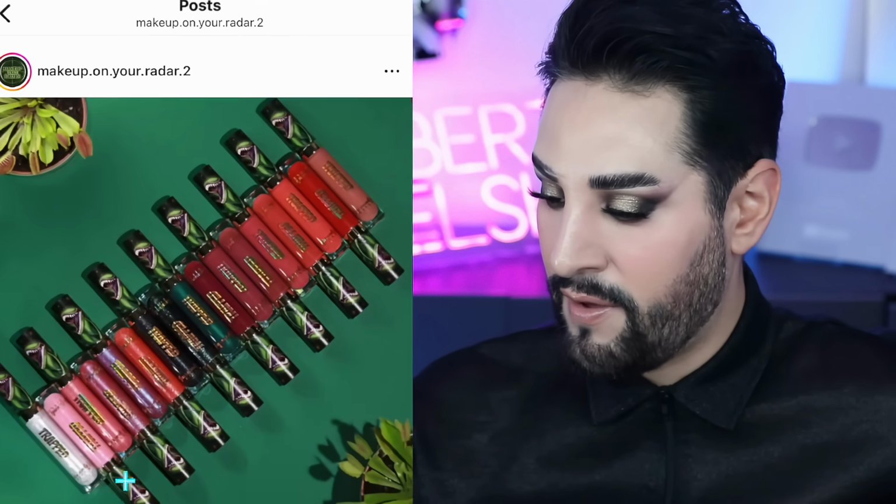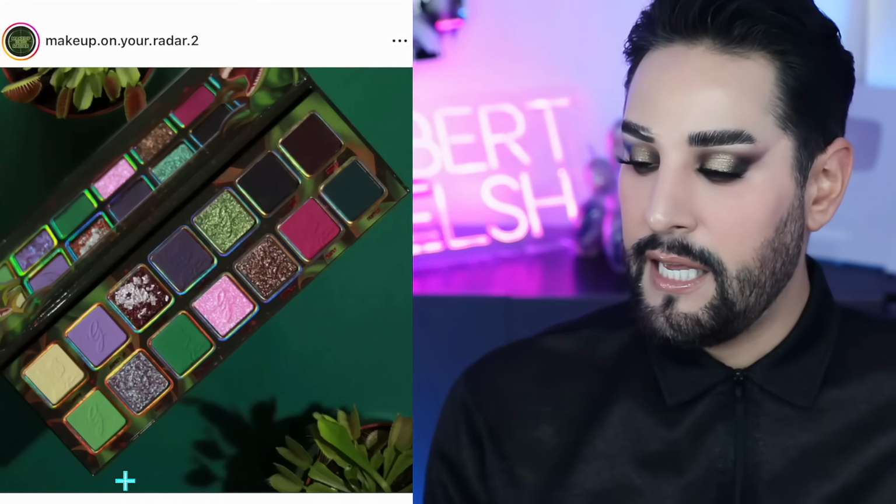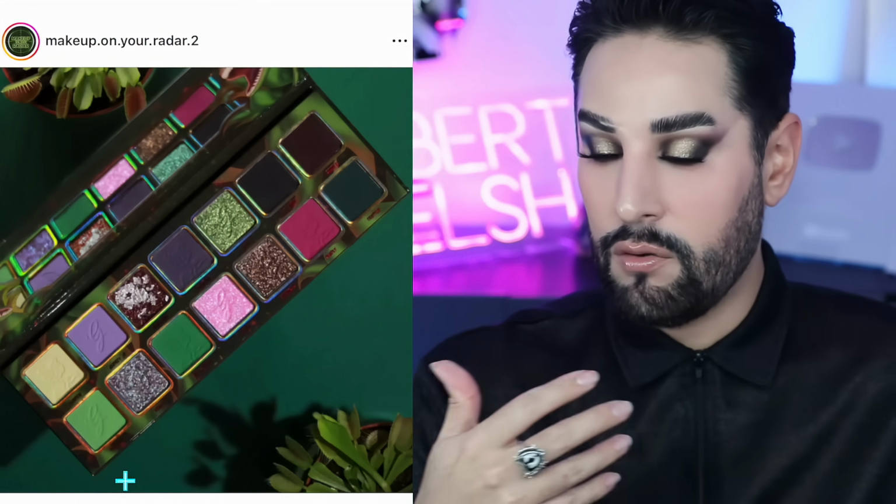These are great. I love that. This is a fun collection. It seems Halloween-y, but it seems like you can use it year round. The lip shades are great. If you want something nude, if you want something white, if you want something green, it is all there. I really like that collection.